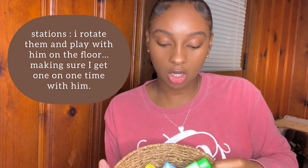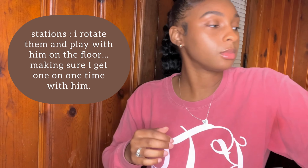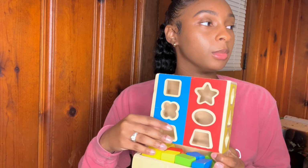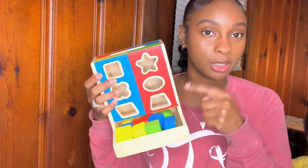So these are Lego pieces. This is for colors. This is for shapes. So I would give him a time frame to do these. These are shapes and colors. I let him put them in here. He's getting better at it, but again, he's only two.